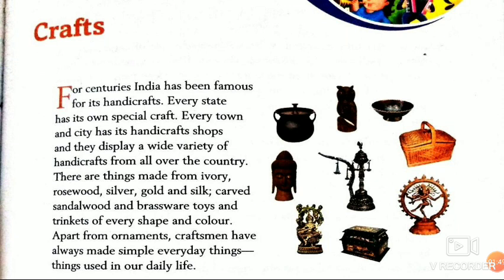Crafts. For centuries, India has been famous for its handicrafts. Every state has its own special craft. Every town and city has its handicrafts shops, and they display a wide variety of handicrafts from all over the country. These are things made from ivory. So, in exercise number 1A, what are some of the handicrafts of India?